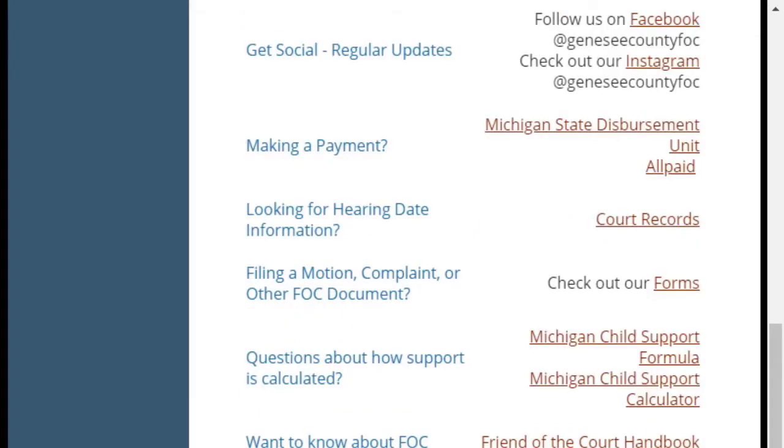If you want to know more about Friend of the Court services, we have access to the Friend of the Court handbook here, which is a little handbook about 40 pages long or so that explains some of the Friend of the Court services, what our statutory duties are, and can give you a little bit more information about some things like parenting time, those sorts of things.